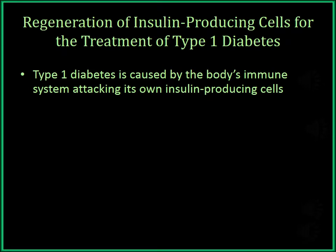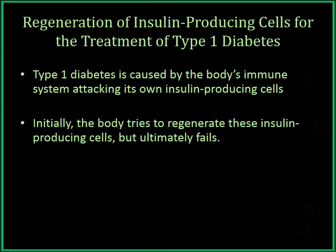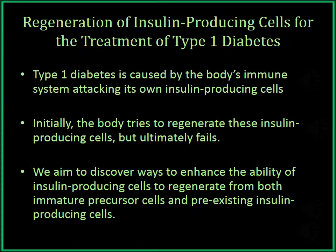Type 1 diabetes is caused by the body's immune system attacking its own insulin-producing cells. Initially, the body tries to regenerate these insulin-producing cells, but ultimately fails. We aim to discover ways to enhance the ability of insulin-producing cells to regenerate from both immature precursor cells and pre-existing insulin-producing cells.